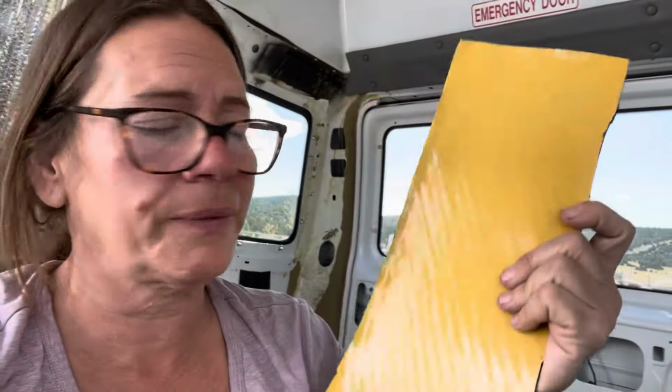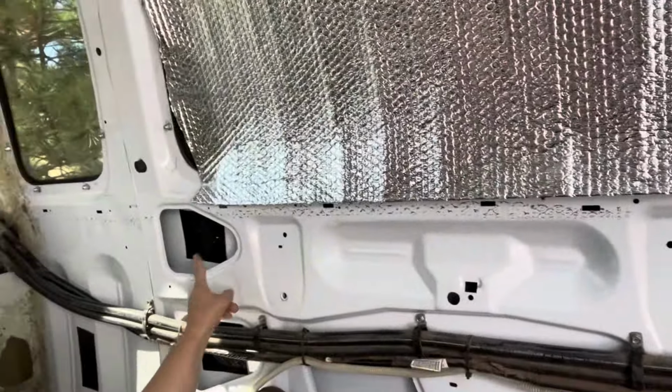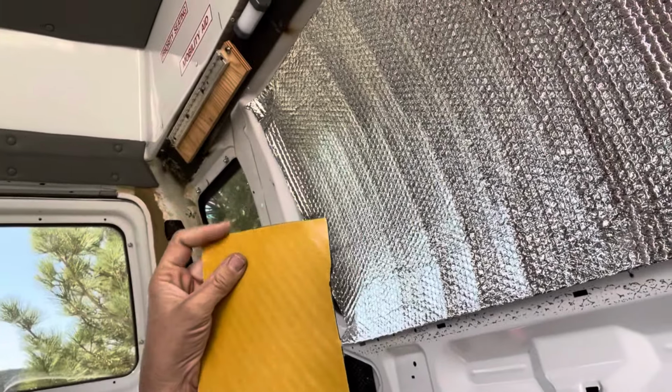This is off-brand Kilmat. It's sound deadening specifically for automobiles, vehicles. It can be used as insulation, but this really isn't going to be that insulative because you see how skinny it is? What it does is it deadens the sound from road noise. It kind of insulates it for just audio. You basically put a couple black pieces on the outside metal of the van. It is self-adhesive. You just peel off the yellow peeling stuff. It just comes right off.